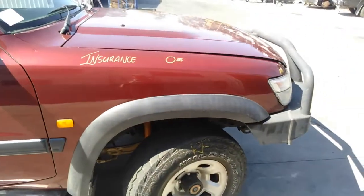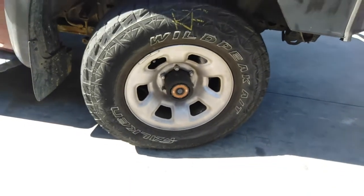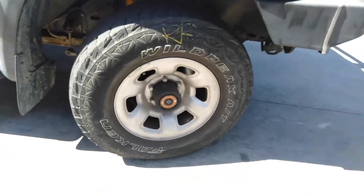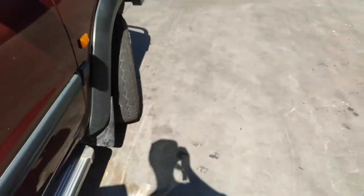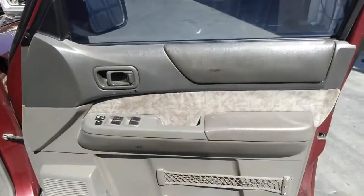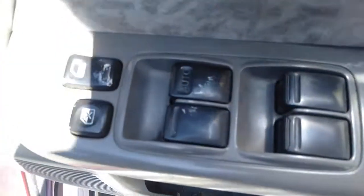Right guard has only 1 small dent, and a right front 16-inch factory steel rim with a good bald tyre. With the driver's side door trim, power window master switch.